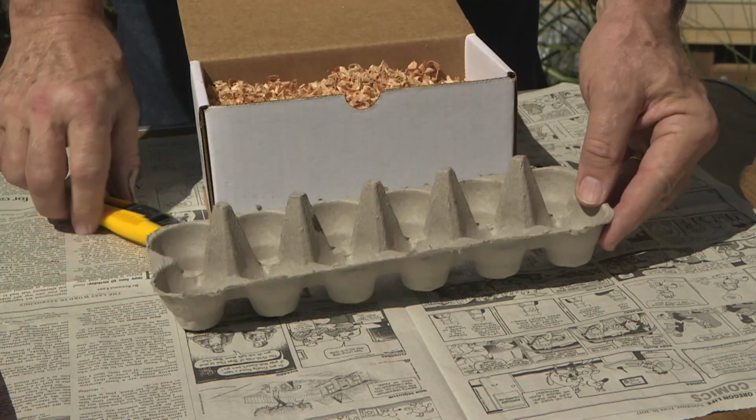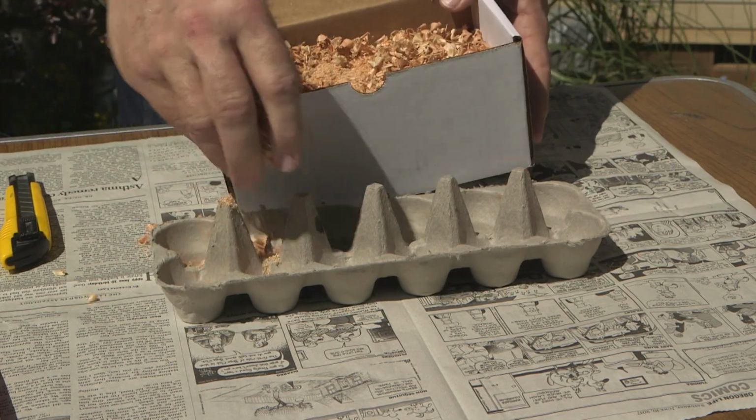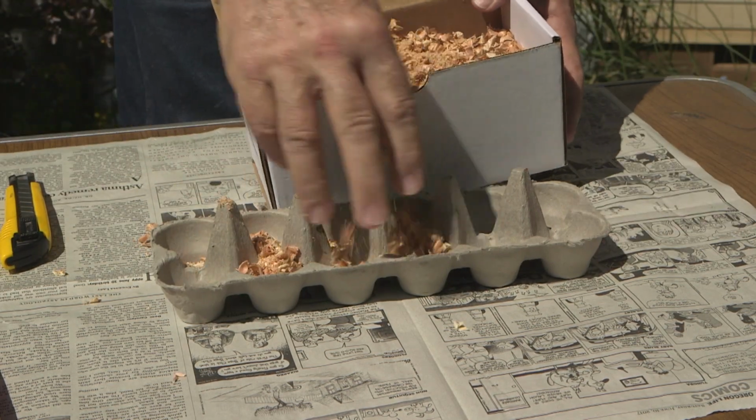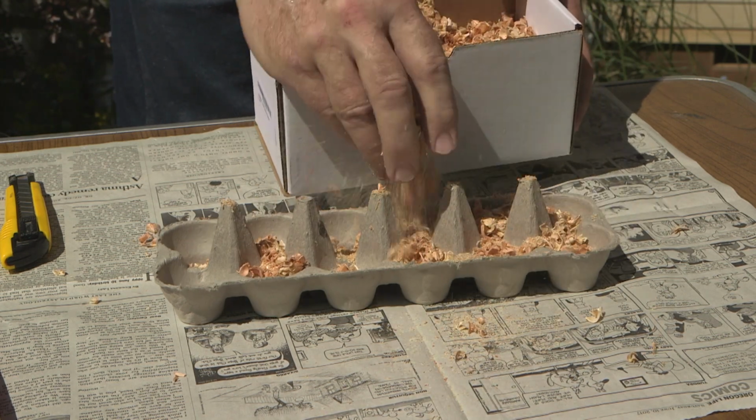While the wax melts, we set up the egg carton that we trim down to just the lower part. Use cardboard only. Do not use a styrofoam egg carton for this. We fill the carton with sawdust and wood shavings.